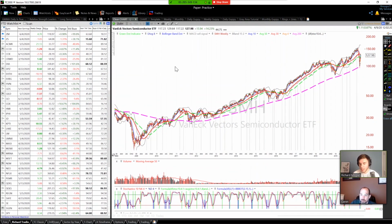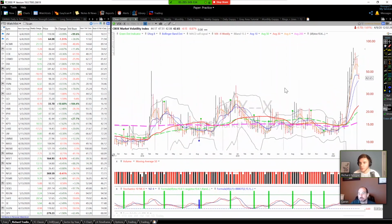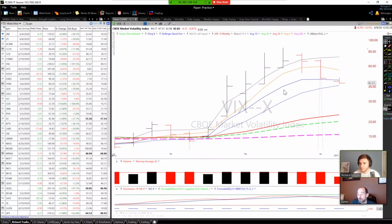So I want to get your take on the VIX because it was very high, but it has been dropping. Do you take a look at this at all? I do. I watch the VIX. I don't trade the VIX or anything like that, but I do watch it just to see what it's doing.